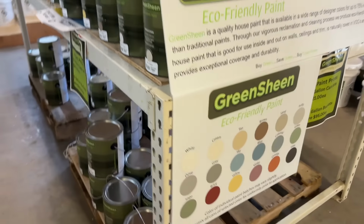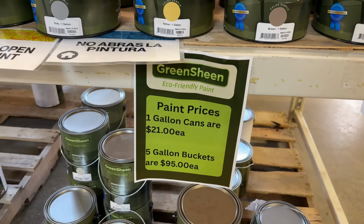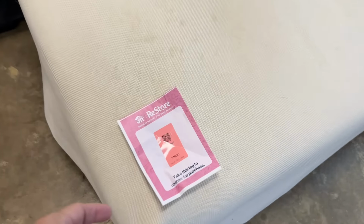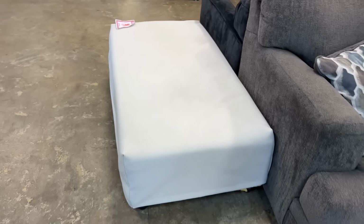And then you can see they have all kinds of building materials. They had this paint that I had never heard of, but a whole bunch of brand new gallons. And this I thought was a great piece with a lot of potential. It had the slip covered top and it was $10. And I really think that top could have been washed and OxyCleaned and gotten really, really nice.